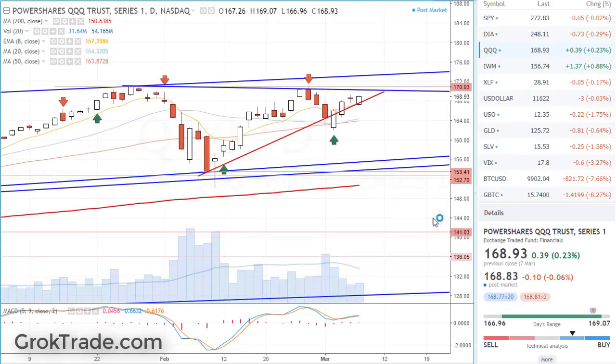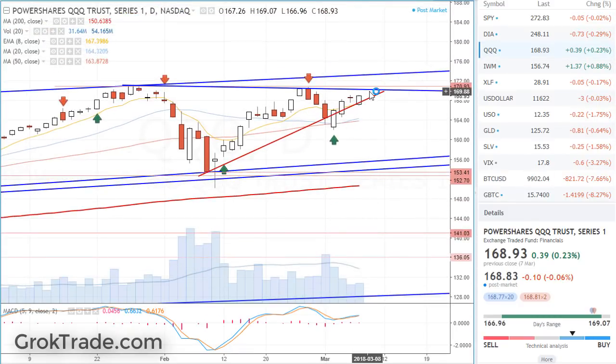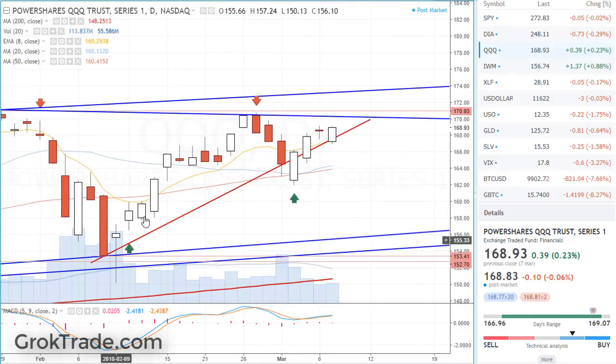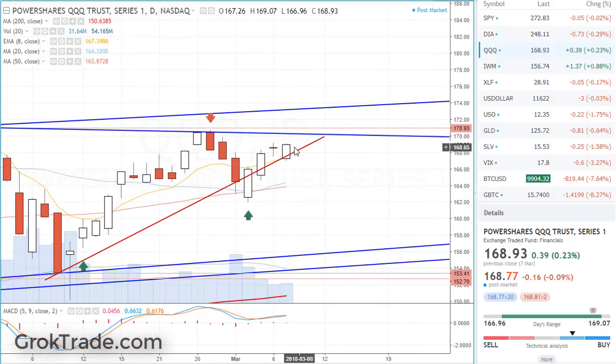NASDAQ is up. It's pinching right at the, look for a big move. A couple things here, guys. So we hit support, resistance. We did not hit support. We bounced early. We're above major moving averages. We have bullish candlesticks heading higher here. Do you see this? Where we gap down, we run higher, we gap down, we run higher. Today we gap down, we run higher.